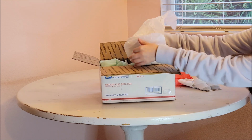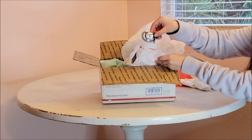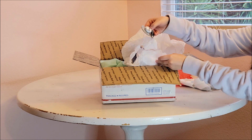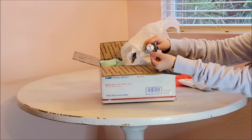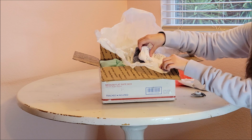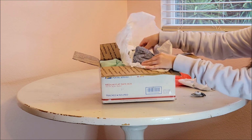Oh, and this baby came a day earlier than was due from the post office, which is exciting. Oh my gosh, so cute. Oh, and it has a J on it. Oh, it's Jack's skeleton. Her thumb was over it. How cute is that? That's where the J came from. I'll have to show you guys that pacifier later. Oh, it's a little bib. Very cute.